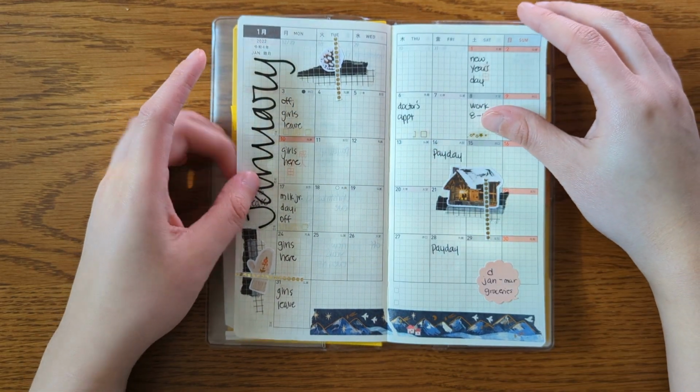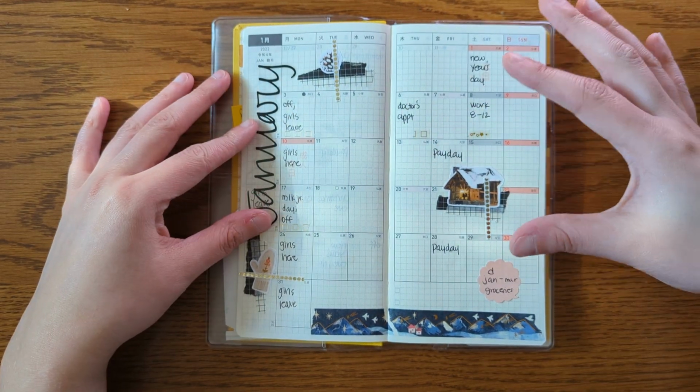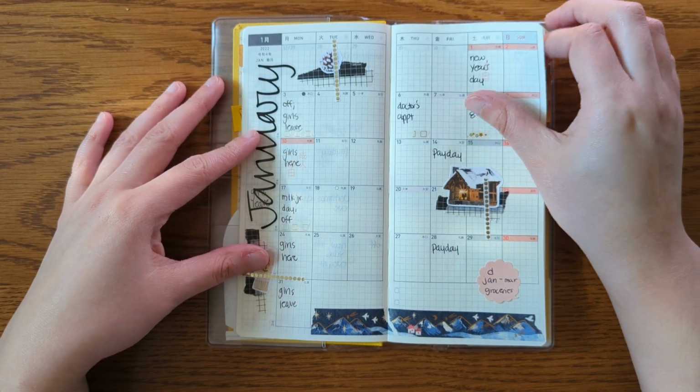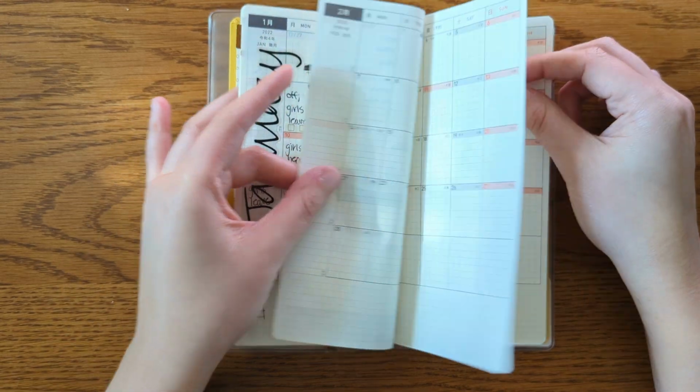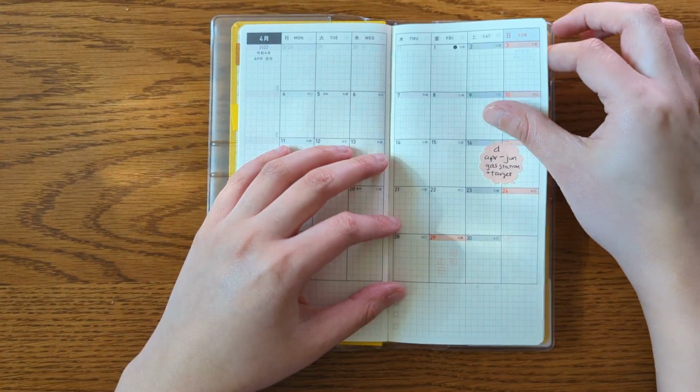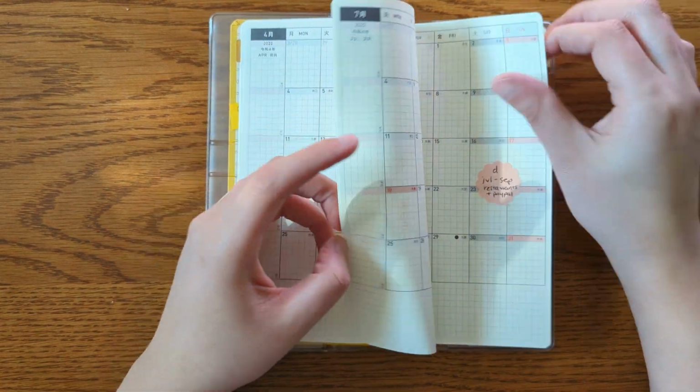And I did set up January in here, January of 2022, but I ended up switching to a bullet journal. And then I didn't really do any forward planning with any of those months except for a reminder about credit card rewards.